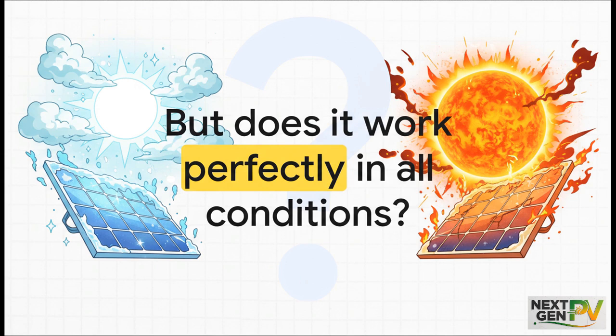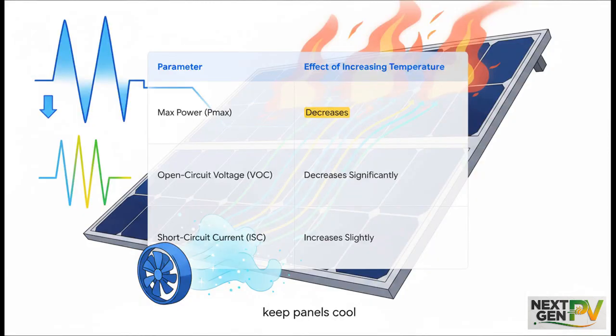So the science is totally sound. But in the real world, things are never quite that simple, are they? Does this elegant process work the same on a cool, sunny day versus a scorching hot one? Now, this is really interesting because it's a little counterintuitive. You'd think more heat, more power, right? Well, not exactly. While the current, that's the flow of electrons, goes up a tiny bit with heat, the voltage, the electrical push, drops off a cliff. The final result? As a solar panel gets hotter, its maximum power output actually decreases. And that's a huge engineering challenge, keeping panels cool so they can operate at their best.